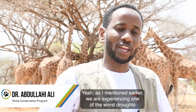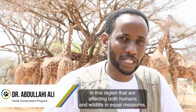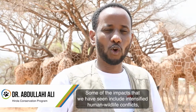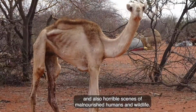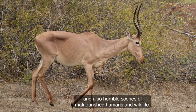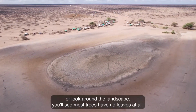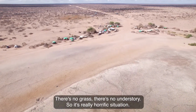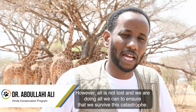As I mentioned earlier, we are experiencing one of the worst droughts in this region, affecting both humans and wildlife in equal measure. Some of the impacts that we have seen include intensified human-wildlife conflicts, shortage of water across the region, and horrible scenes of malnourished humans and wildlife. If you look around the landscape, you will see most trees have no leaves at all. There's no grass, there's no understory. So it's a really horrific situation. However, all is not lost, and we are doing all we can to ensure that we survive this catastrophe.